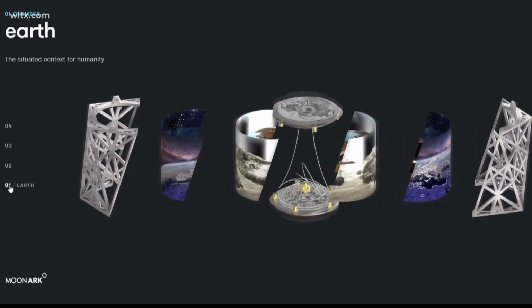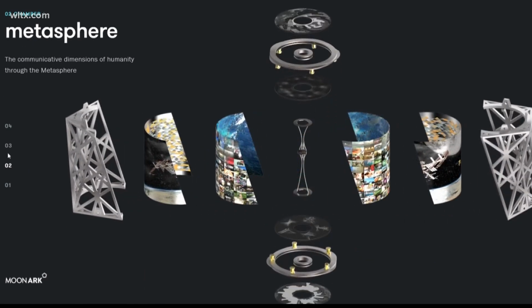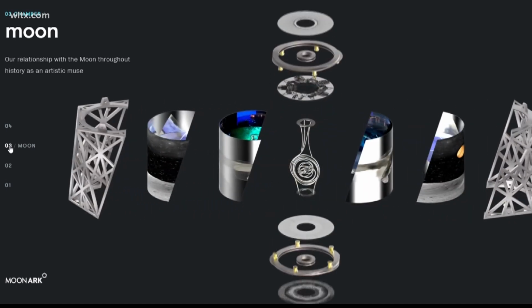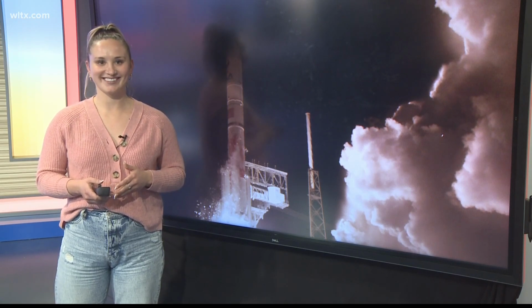The photos are preserved on sapphire discs that will, according to Griffin, essentially last forever. The idea, at least ethereally, is that possibly future astronauts may come upon this lander and look inside and see this memorial to man's relationship with the moon over eons. Reporting from the studio, Cassidy Beyer, News 19 WLTX.